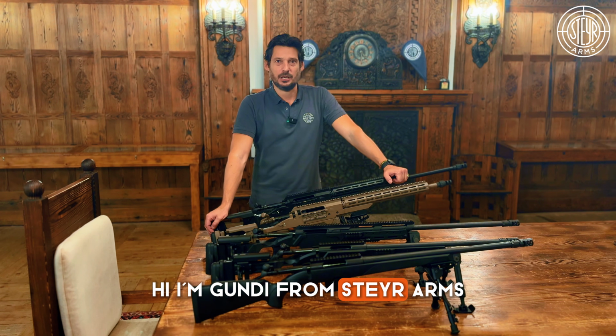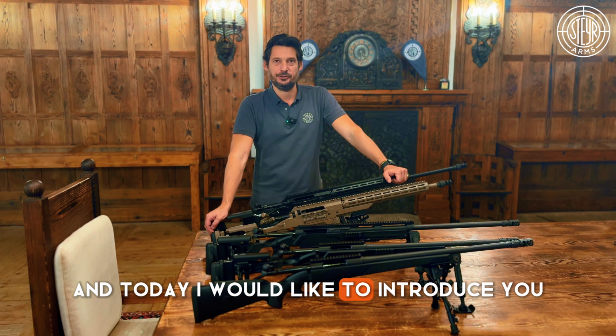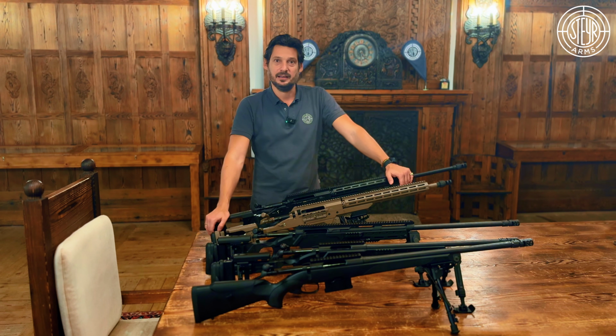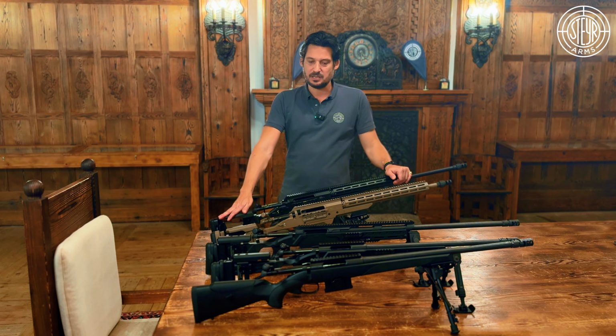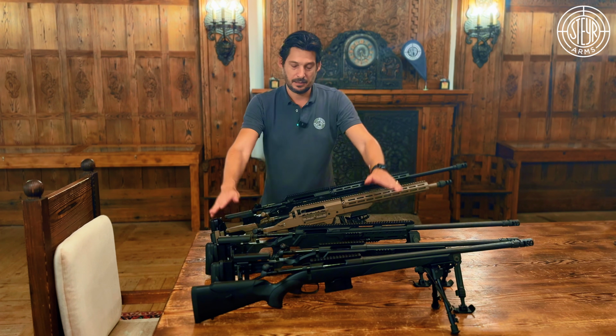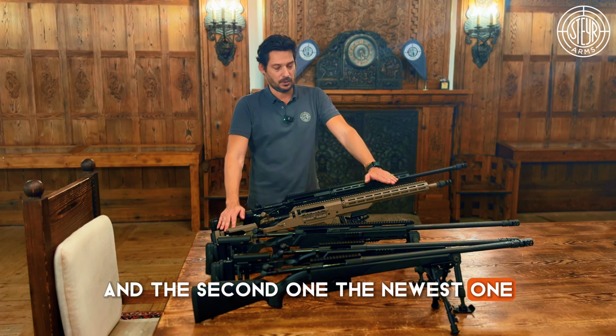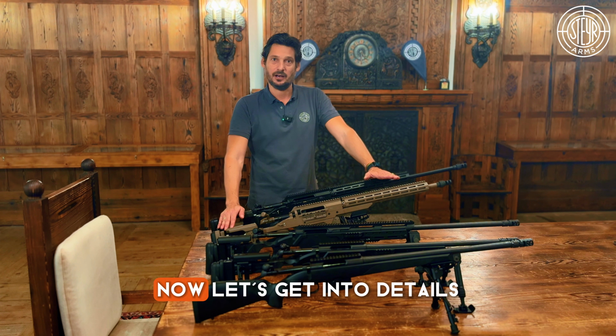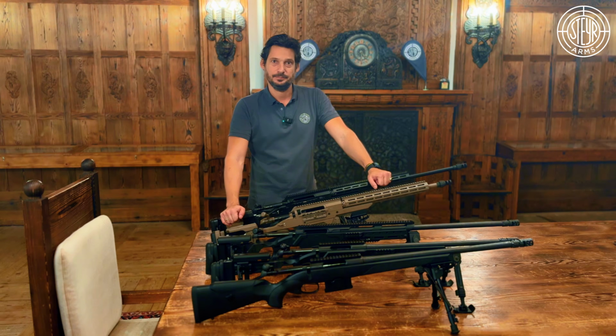Hi, I'm Gundi from STEYR Arms, and today I would like to introduce you to the STEYR Arms bolt-action sniper rifle line, the SSG series. We have two different concepts. One is the fixed barrel rifles with fixed caliber, and the second one, the newest one, are the multi-caliber SSG M1s. Now let's get into details.